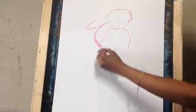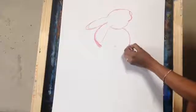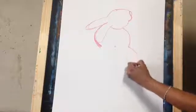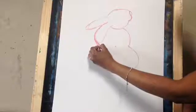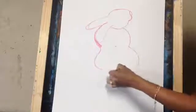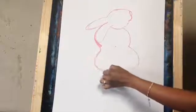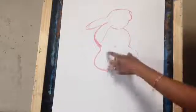So now we are going to have the lower part of the bunny's body. So that's really going to be bigger than the upper part. So we're going to make, until the lower dot, we are going to make a big curve and join the lower dot here on the other side as well. So we're going to make a big curve on both sides. So the lower portion of the bunny is a little bigger than the top portion. So it's actually broader than the top portion.